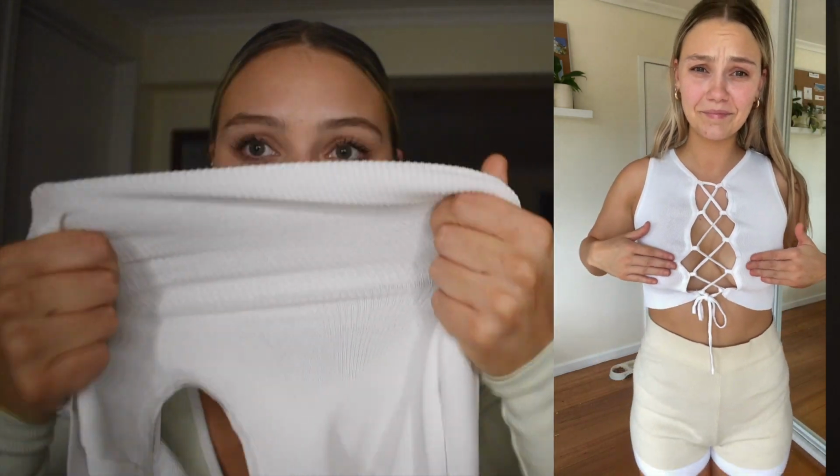In terms of this top, it's really good. It's kind of a bit of a scratchy material and it does look like it's going to be see-through. It is a little bit see-through. I suppose that's what happens with white clothes, but I don't know. It's a little bit disappointing for Cotton On because I feel like Cotton On's supposed to be quite good. And a lot of their white things that I've bought have actually been see-through. So that's not amazing. It's not ideal, you know?